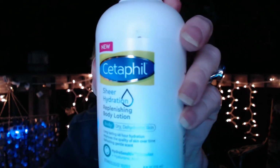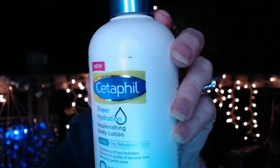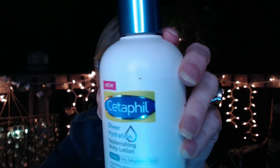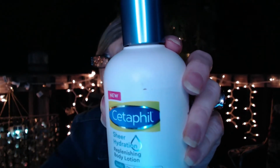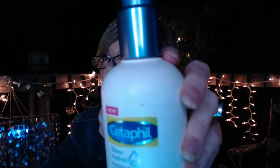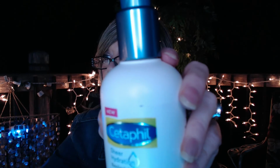I know a lot of dermatologists recommend Cetaphil, and you can buy it like at Walmart. You can buy it just about everywhere. And it's a nice, good brand to have. And it says this has a $9.99 value. And I think it's made with like sunflower seed oil and probably aloe, vitamin B5. It smells like a shampoo. It does smell nice.